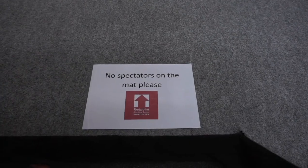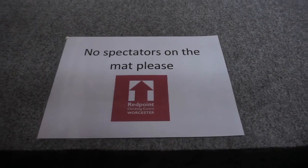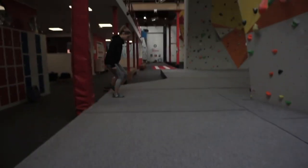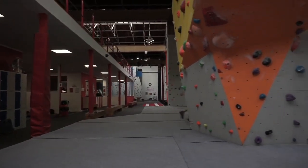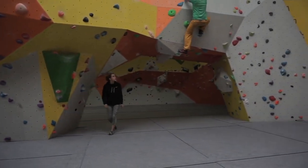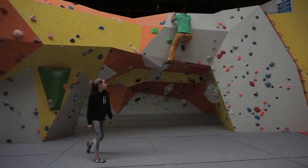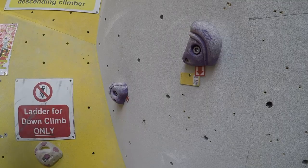When supervising under 18s, please ensure they do not run on the mats or perform gymnastics. The matting in the boulder area is soft but doesn't reduce the risk of injury completely, and it varies in density throughout the room. When moving around the bouldering area, be aware of other climbers as they could fall off at any point. Take special care walking under the archway.